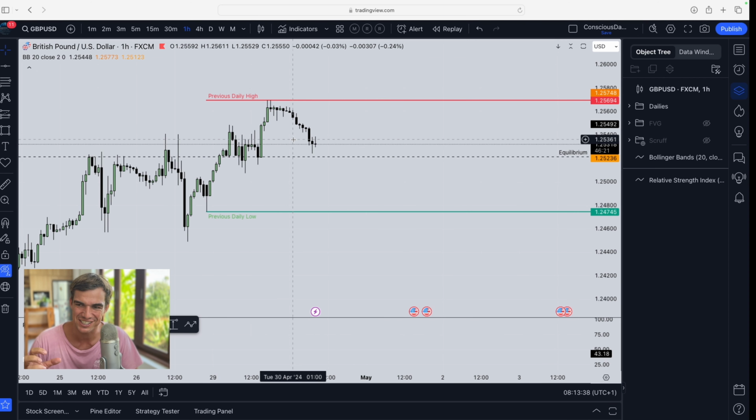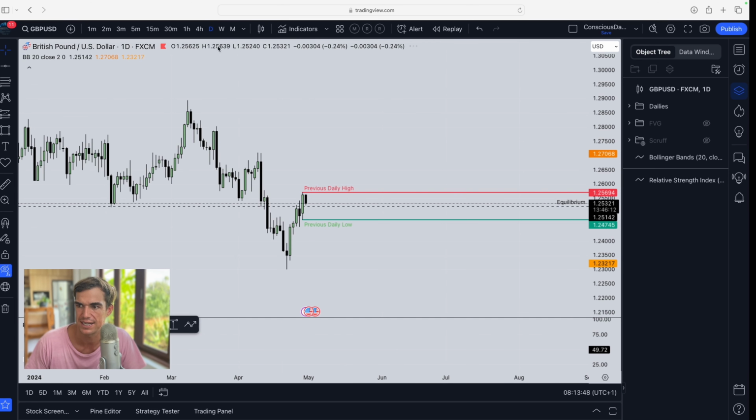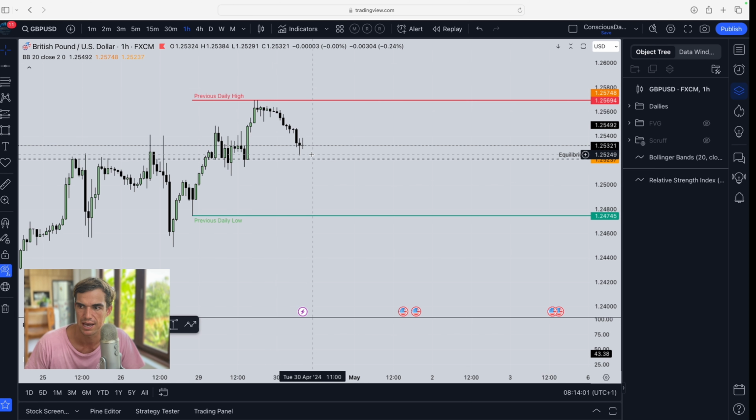Now I'm trading. I just want to get back to what I like. So we've got the previous daily low here, previous daily high here, and the equilibrium. These are from, obviously, the daily. Go to the previous daily, put the low, the high, and equilibrium. As you can see, we've had a retest to equilibrium. We haven't got into the equilibrium level yet. And this is live happening now. So we'll see, maybe it happens now.